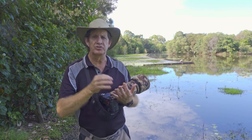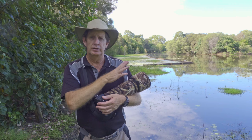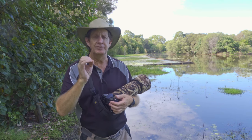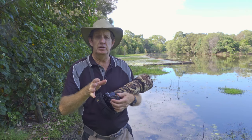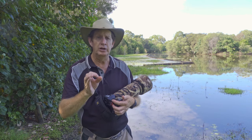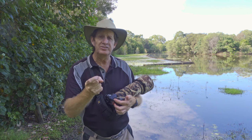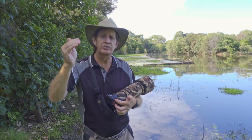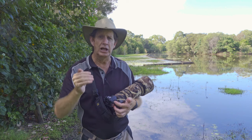I know some people will say that at f5.6 it's not as sharp as at f8. Well, for my lens here, f5.6 gives me sharp photos. I've done so many tests between f5.6 and f8 that I'm very satisfied that f5.6 gives me very sharp photos. Also, if I increase to f8, it means I'm decreasing the amount of light that's coming into the camera by one stop, meaning that the ISO will be much higher. So I'm trying to keep my ISO as low as possible.